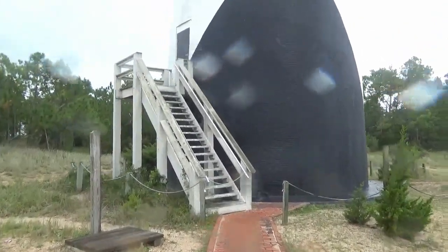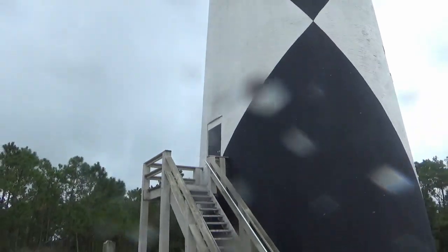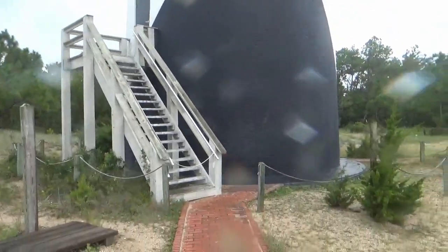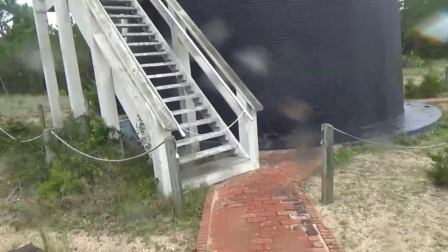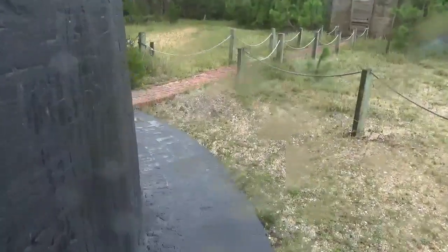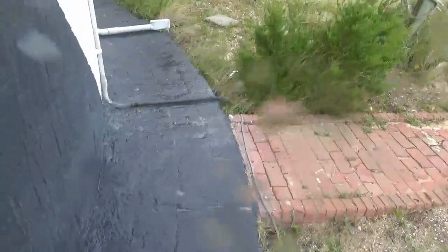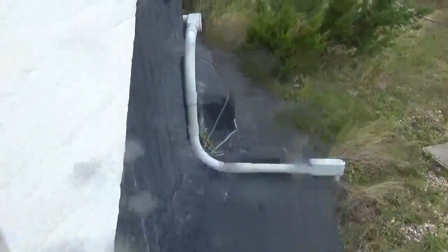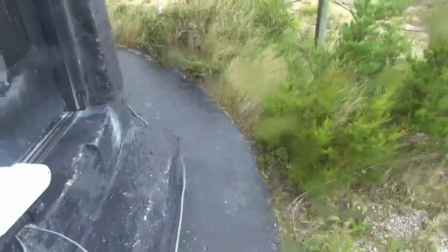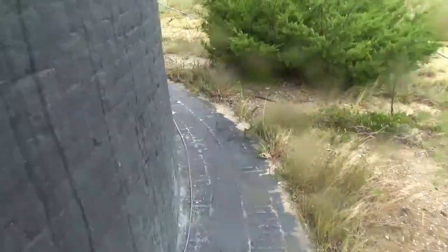Of course, the lighthouse is closed and has been for some time. Said on the website, until further notice. So, going in the lighthouse is not an option. As you can see, I guess it's a huge foundation under here. Some infrastructure in the back door. Some stuff going on here.